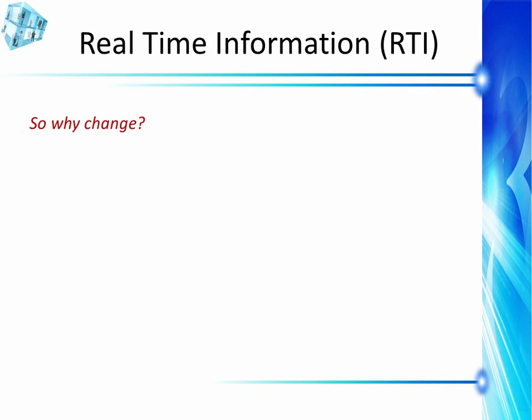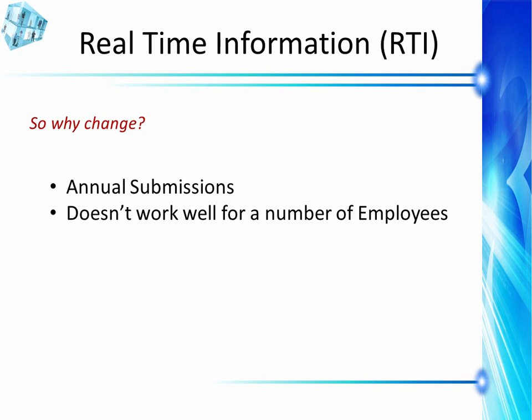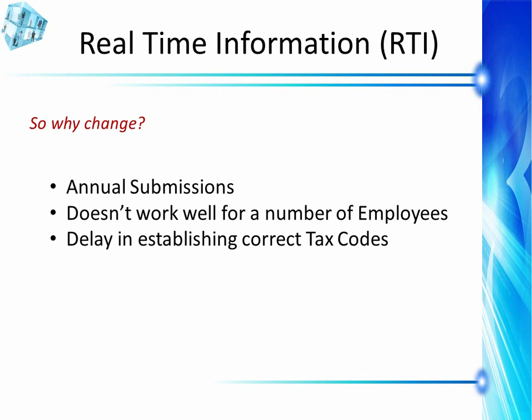So why change? At the end of each tax year, employers send HMRC details of payments and statutory deductions for all of their employees, and this is where the problem lies. The process does not work well, for example, where people have multiple jobs or are employed in seasonal jobs or move between employers frequently. The real problem is that HMRC cannot establish the correct tax code quickly enough, and it's your tax code that determines the tax you have to pay.